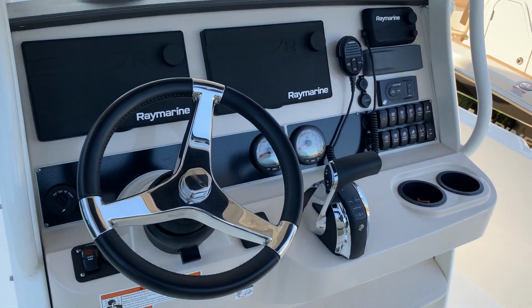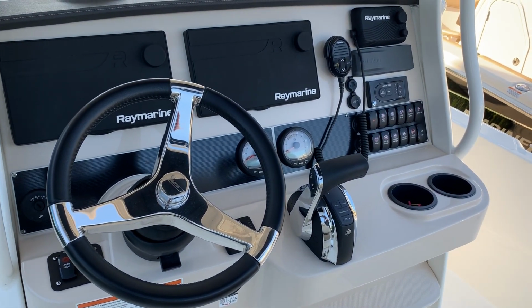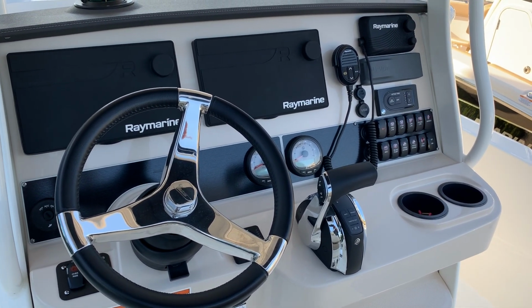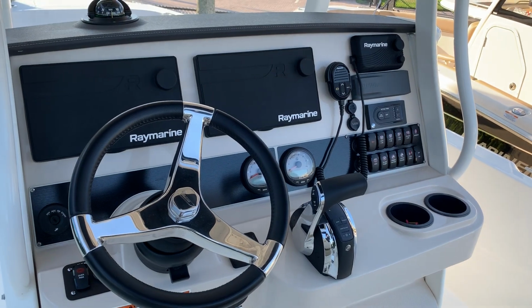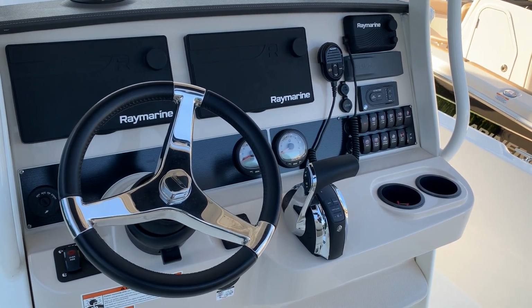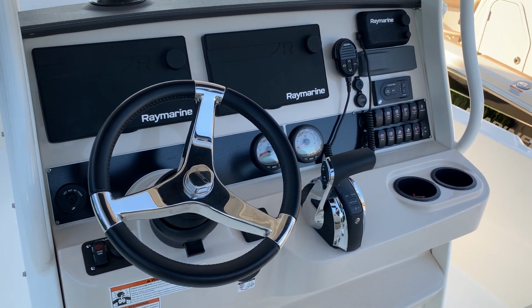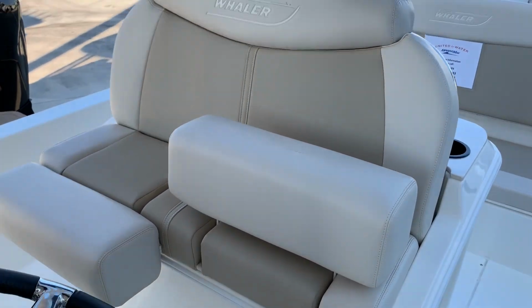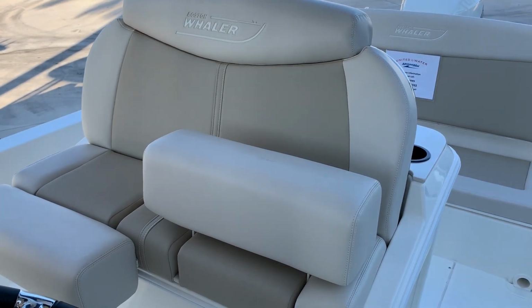Twin Raymarine GPS fish finders, GPS setups, VHF radio, and it does have the Mercury Active Trim system, which allows you to automatically set your power trim settings. Real neat feature. Very comfortable sitting here as far as driving the boat. Seats are set up where you can either sit in it as a proper seat or flip it up as a bolster.